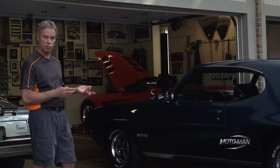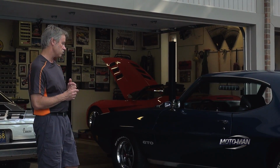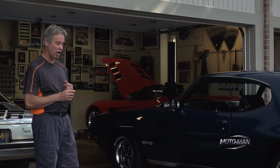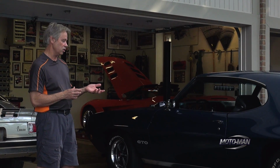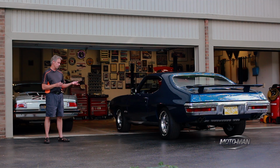The GTO came with different springs and shocks than what the Le Mans had, generally higher spring rates and different valve shocks. And then, of course, the differential was a positraction differential where the Le Mans just had an open diff. Originally, this car had a 10-bolt rear end in it, and it's been upgraded to a 12-bolt that the original owner put in back in about 1971 or '72. It's got 4.10 gears in it, where originally it had 3.90 gears, so it's very similar gearing.